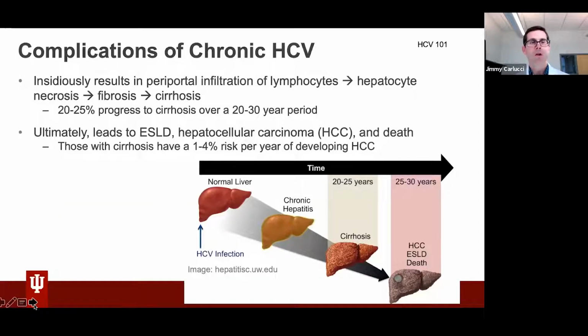And then among those who are chronically infected, there's really an insidious progression of disease. It starts with inflammation in the liver, leading to hepatocyte necrosis, ultimately fibrosis, and then when fibrosis is widespread, a person has cirrhosis. So it's about 1/4 of people with chronic Hep C who go on to have cirrhosis, and that develops over a period of 20 to 30 years in most cases. And ultimately, that can manifest as end-stage liver disease. These folks are at higher risk for hepatocellular carcinomas, and they can die. Next slide.